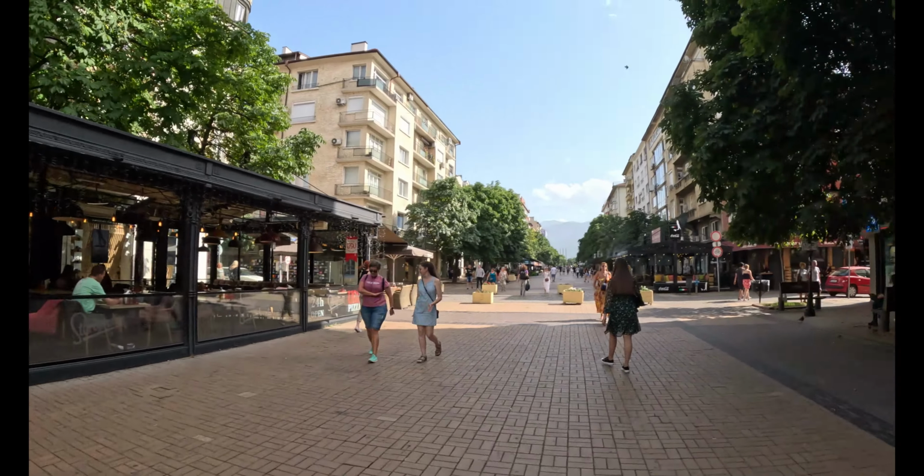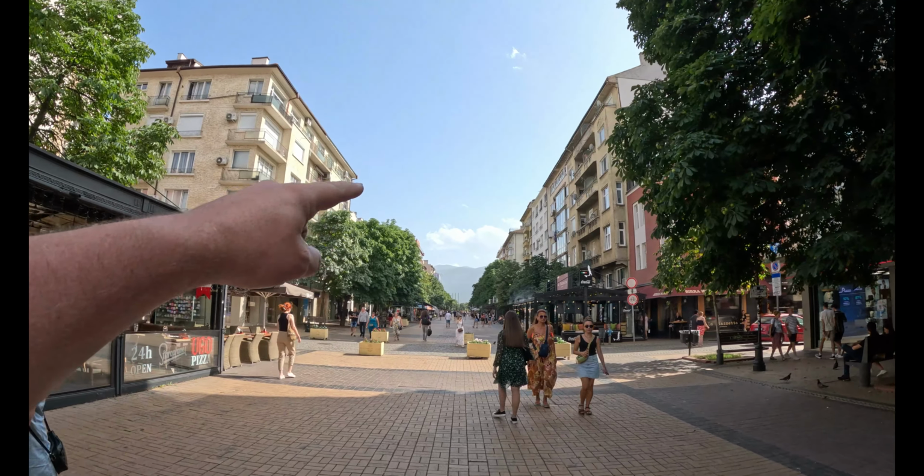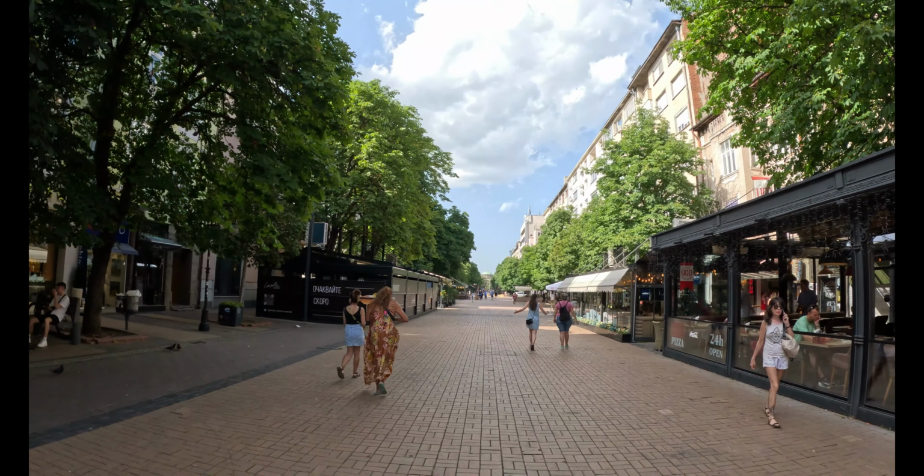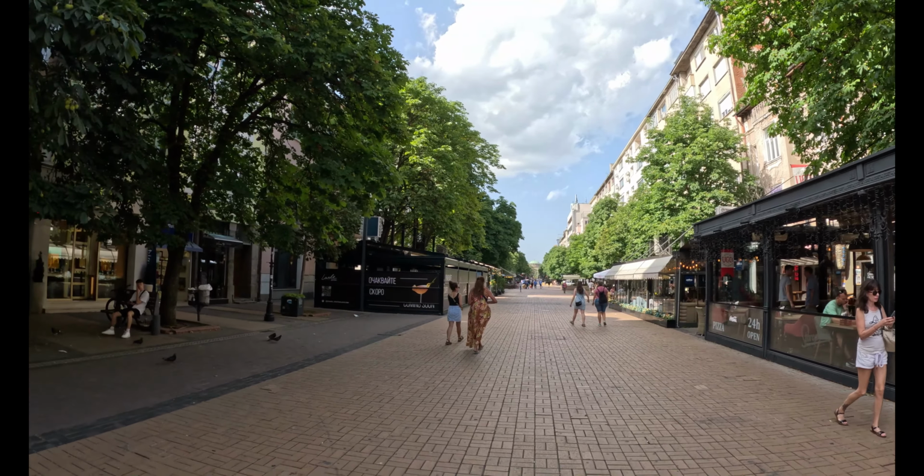So we're now on Vitosha Street, which is apparently 2.7 kilometers long. And why is it called Vitosha? You can see at the back here, the mountains. You see them right at the end of the street. That is a beautiful view. And on the other side of the street, you got the church where we saw that wedding right at the end.